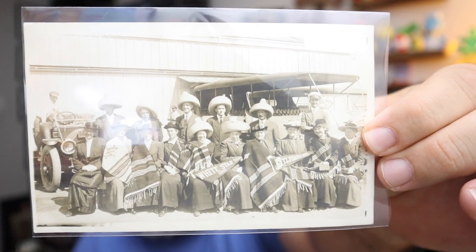This is a real photo. It is a photo of a tour of Tijuana, Mexico, and it actually has one lady holding a pennant that says White Star Tours. So from 1915 in Tijuana, Mexico, this picture was taken. $18.50 for this postcard plus shipping.